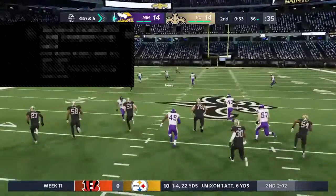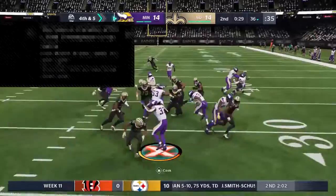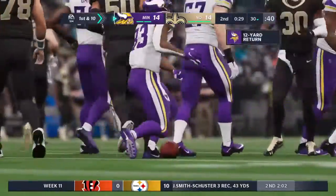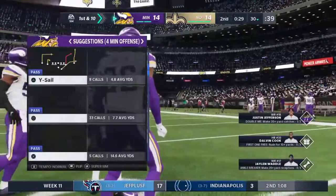He was only asked to punt once in the victory last week as he sends this one away. Fielded just inside the 20. A nice return that time, gets 12 yards back. And the Vikings will take over here, 1st and 10.